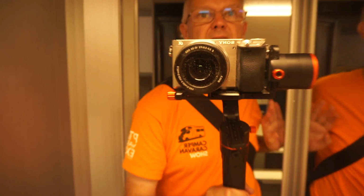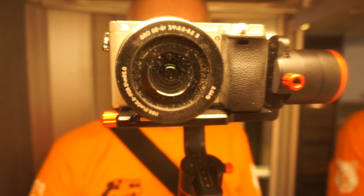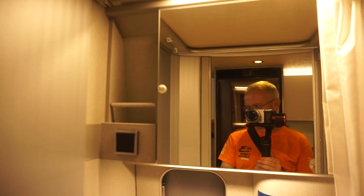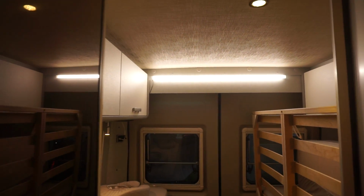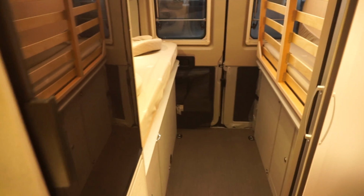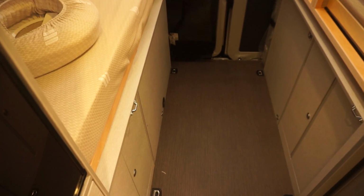Yeah, I'll show you how high it is. Right. Well, my head is, as you can see, I'm touching the ceiling now. Bang. If I took the duct board out, maybe it would be a bit better. But there's not a huge amount of space. If you're 175, then maybe this isn't the van for you. And there's the fridge. Pretty standard there. I like this bit at the back here.